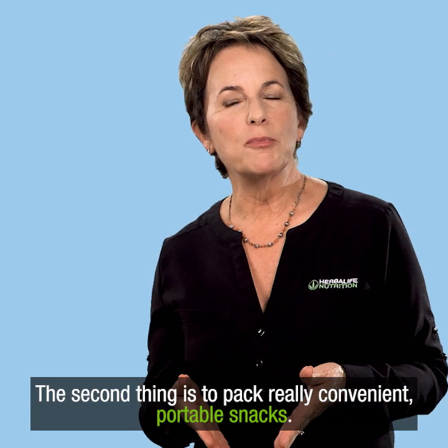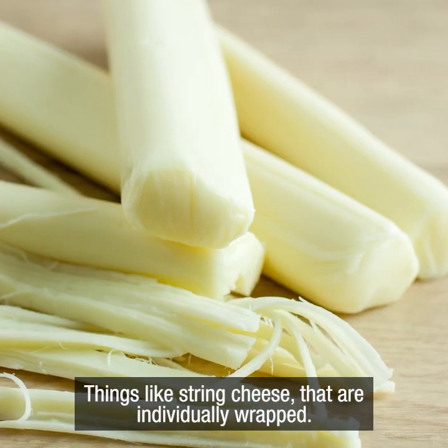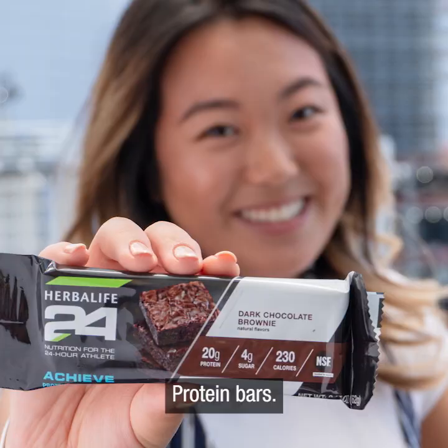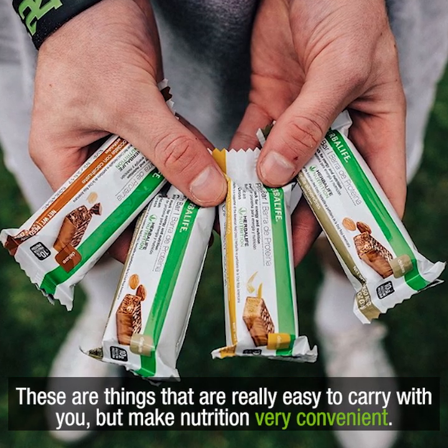The second thing is to pack really convenient portable snacks, things like string cheese that are individually wrapped, whole fruits, yogurt, nuts, protein bars. These are things that are really easy to carry with you but make nutrition very convenient.